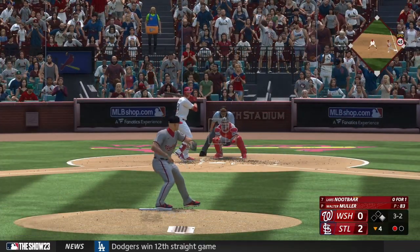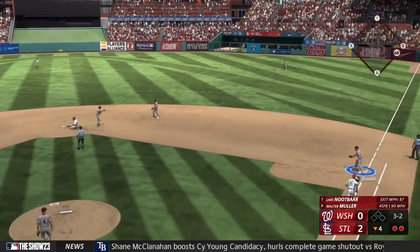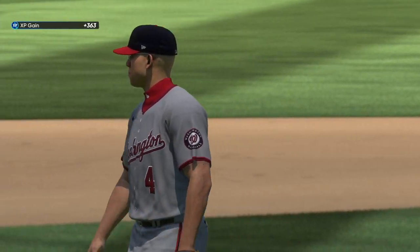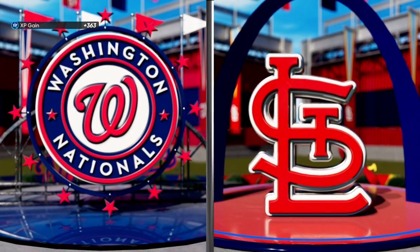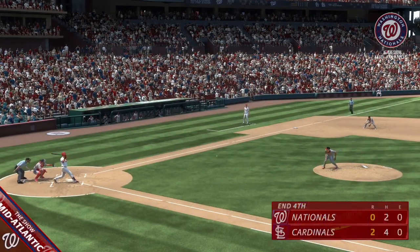Yepez at first, one gone. Up the middle, touches the bag for 1. What a double play that was. Inning over. So they make short work of him there. On to the top of the 5th we go. It's the Cardinals 2 and the Nationals nothing.